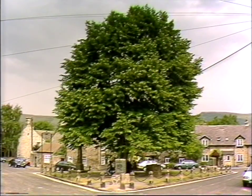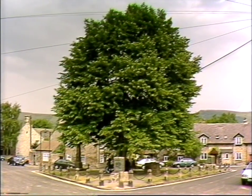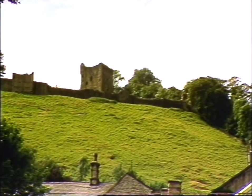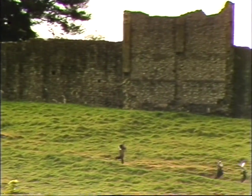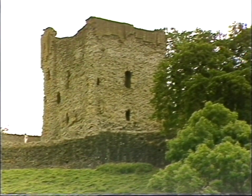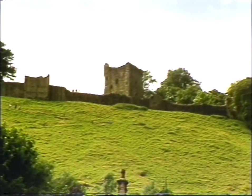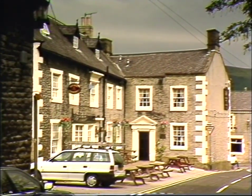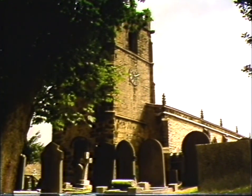Not far from Hope is the village of Castleton. It's dominated by the ruins of Peveril Castle, built in the 11th century to protect the royal forest of the peak and to control local mining rights. Peveril was an illegitimate son of William the Conqueror and was given complete control over a large tract of the Peak District. The rest of the village is mostly 17th century.